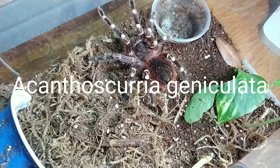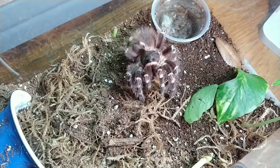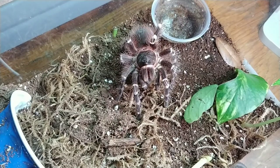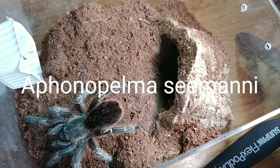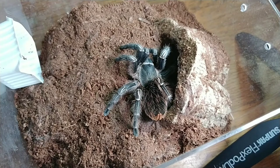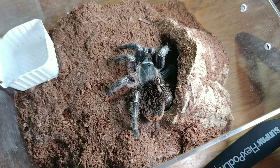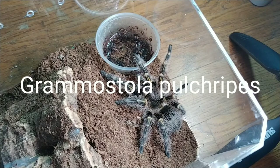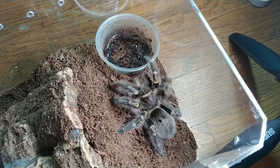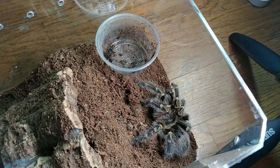Here's my little female, A. genicúlata. Got a little Aphonopelma seemanni in here, and I'm tarantula sitting this one as well. Uh-oh, I dropped it down into the burrow. So I suspect this one will go down in there and find its food, and everything will go just as planned. This little G. pulcher might be another little thing, meaning this one has a temper. Only time will tell. This one also belongs to my friend, so another one I'm tarantula sitting.